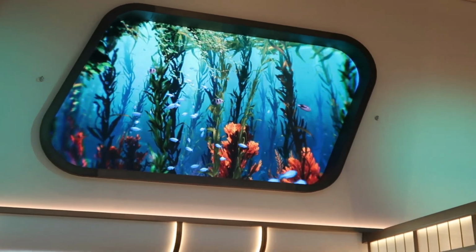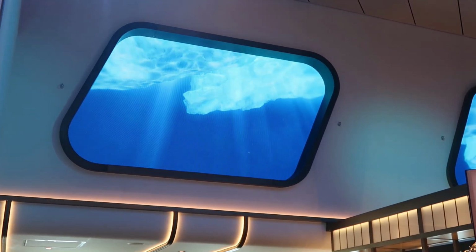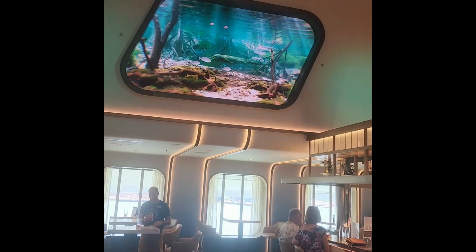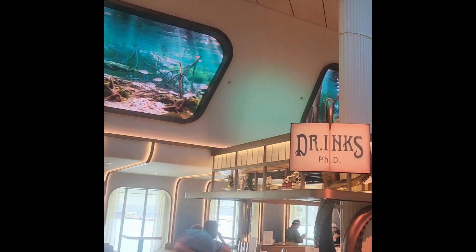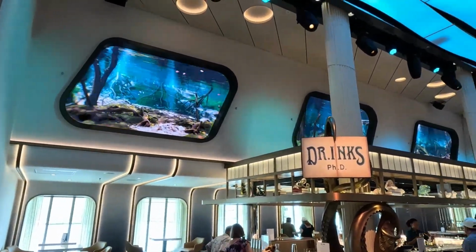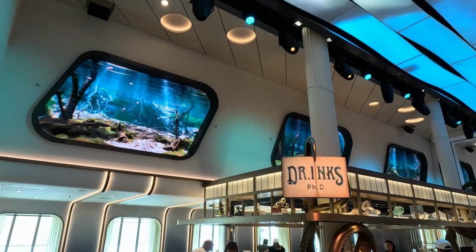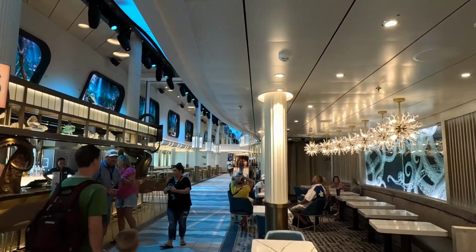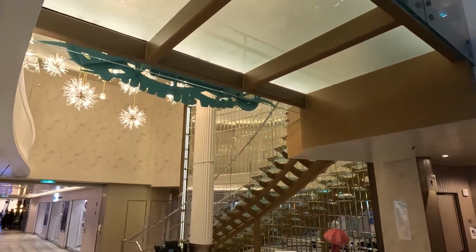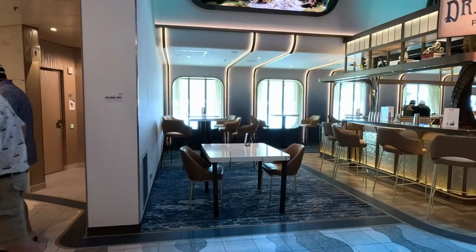It's so cute. It's cool how it can be changed. It's such a cool area. It is. We push the button upstairs. So if you go onto the balcony, there's a little screen and you can push to change the screens. No kidding.